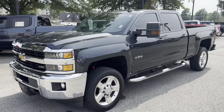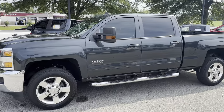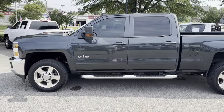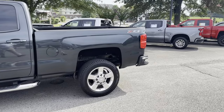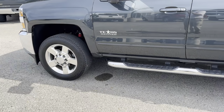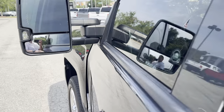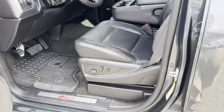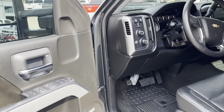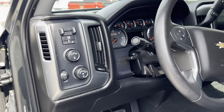I have for you today a 2017 Chevy Silverado LT edition with the Z71 package and Texas edition. So you have chrome wheels and step rail, turn signals on the mirror, leather powered seats, the Bose radio system, power windows and locks, the four-wheel drive with the brake, trailer brake control system.